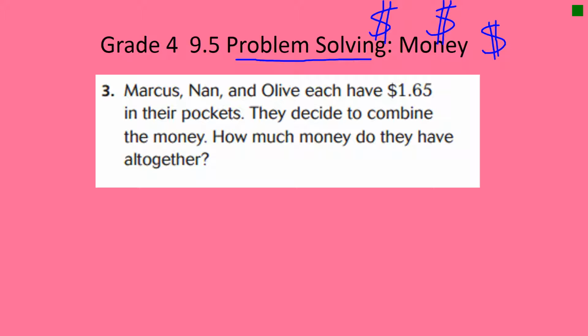Number 3. Marcus, Nan, and Olive each have $1.65 in their pockets. They decide to combine the money. How much money do they have all together? All right, so let's see here. Marcus, Nan, and Olive. Each of them has $1.65 in their pockets, and they decide to combine their money.